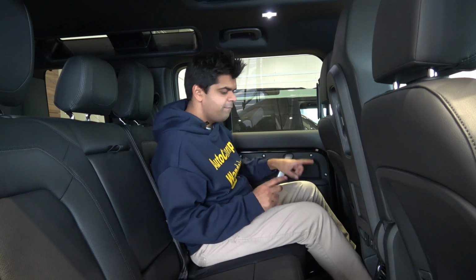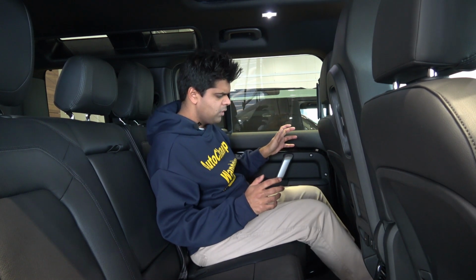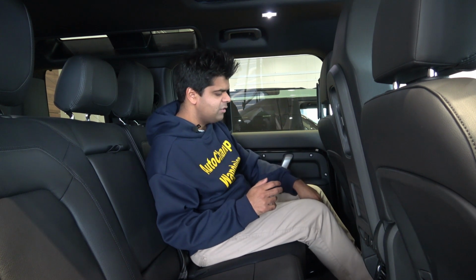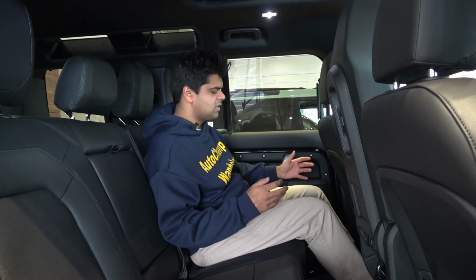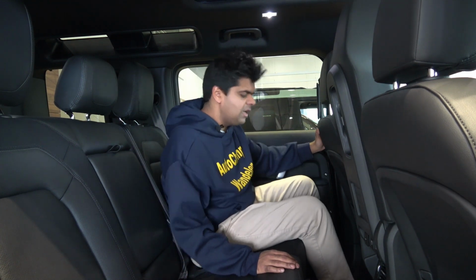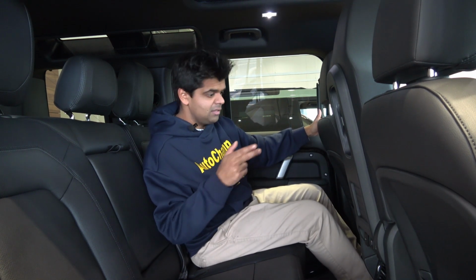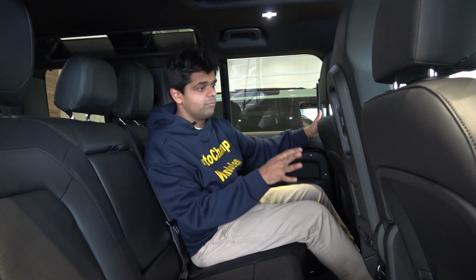Now, feet room. Okay, there's a nice elevation at the edge of my feet. So, you know, it's good. It's nice to lean onto. I get the feeling that my feet room is a little bit on the limited side for a full-sized SUV of this size and segment, and price as well, guys. The feet room is good, but I cannot stretch my legs. If you want to stretch your legs, it's not going to be very comfortable, guys.